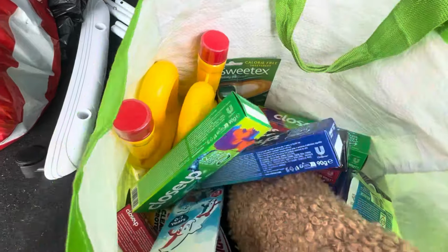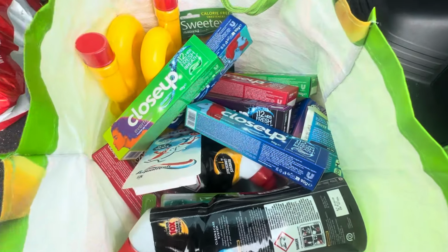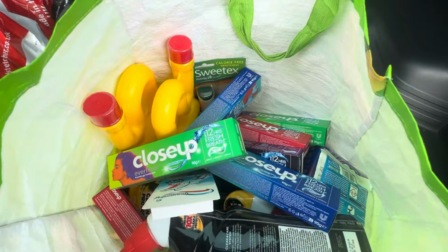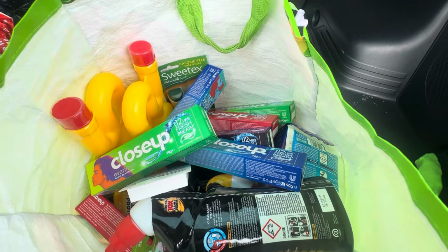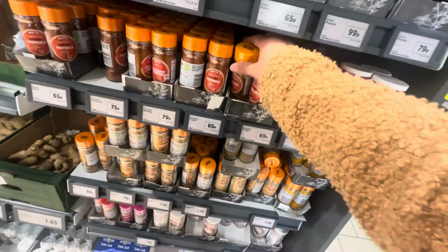So yeah, this is famous, guys, in the Philippines. So I thought, oh, I will try it. I'll have to go to Lidl now, guys, just to get a chili flake and a brioche bread.